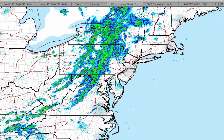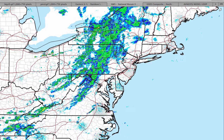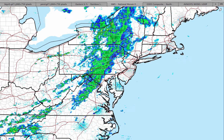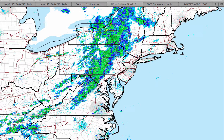The rush hour is going to be a bit wet, and given all the nonsense that's going on around New York City with the Pulaski Highway being closed, you don't need any more complications than what you have. So unfortunately, the rush hour this evening is going to be a little bit tricky, especially between 5 and 6 p.m.